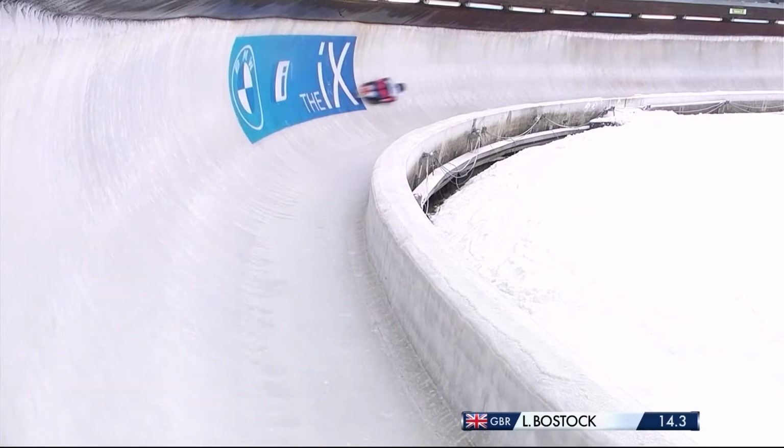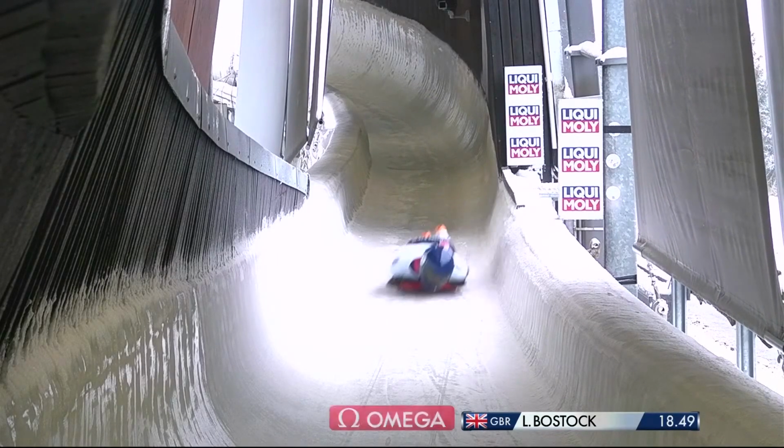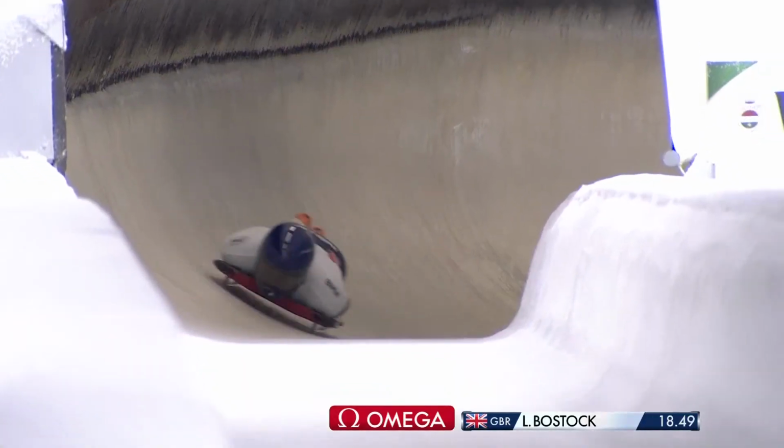Yeah, slightly different driving style here in Winterberg. Pretty decent run through the top of the track. And Lawrence is going to set the pace. He's going to be the rabbit for the people to chase.